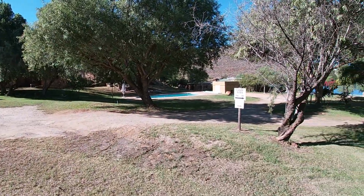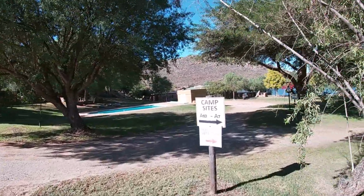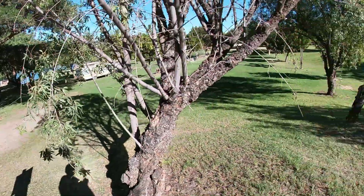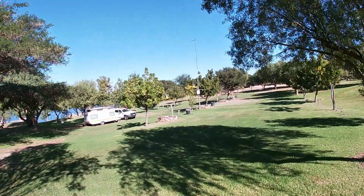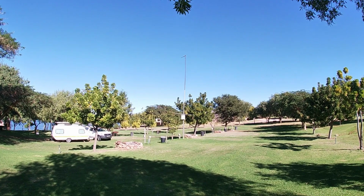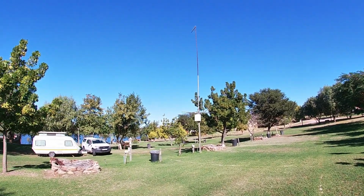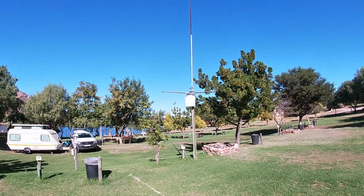So in general, there's no cell phone reception here at this campsite, except for here, because they installed an antenna over here. So if you need to have cell contact, you must come here and find a spot where you'll have reception. Where we are on top, there's no reception, but luckily they have Wi-Fi, so at least we have Wi-Fi reception.